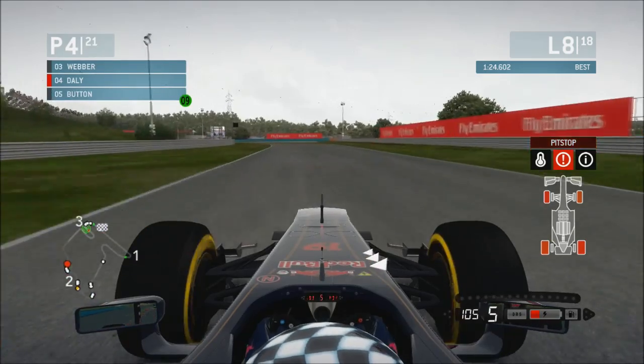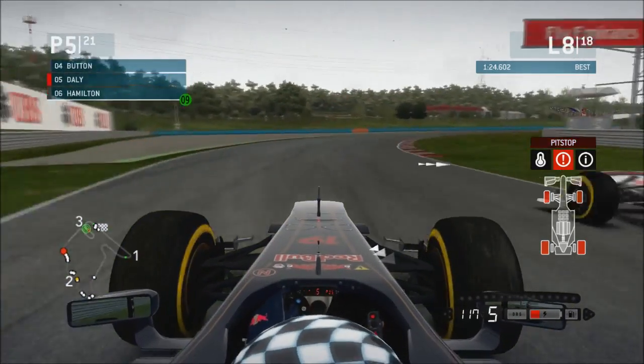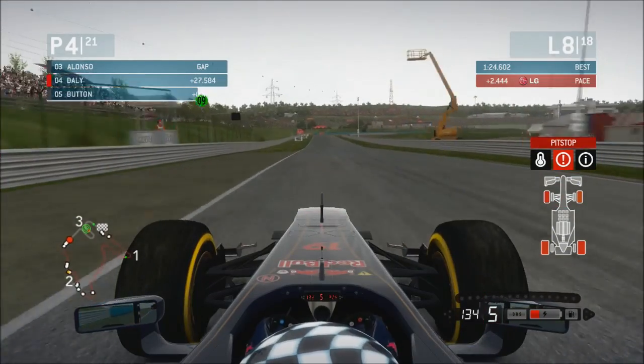So all I'm looking to do now is just get the car to the pits without losing a position. We've run wide. We can't even take corners now without losing the back end.